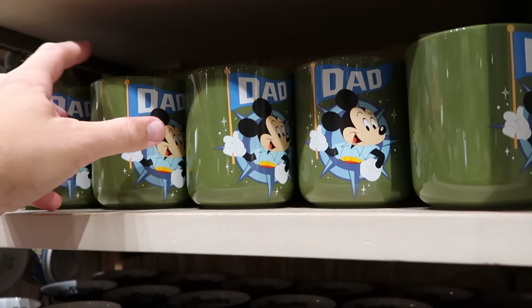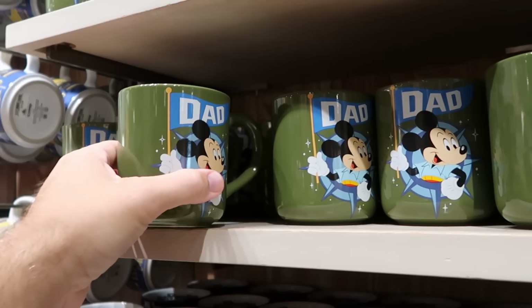Right up ahead to that one is a nice green colored one, again with Mickey Mouse on the front. It says Walt Disney World on the inside with Cinderella Castle. These are $17, and it's a very good size. Here's a bunch of brand new coffee mugs though that were just released.